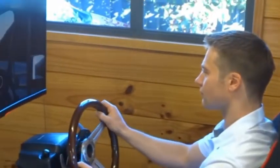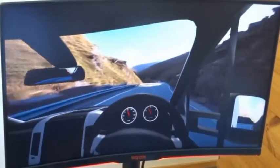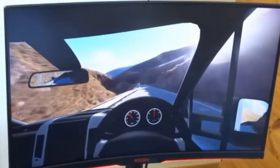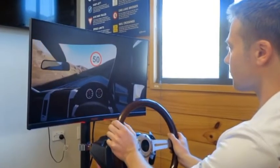The simulators are set to be installed at other Go Rentals branches across the country over the next year, and while the project has been independently funded from the start, Gardner says they're on the lookout for other funding options. In Dunedin, the South Today.